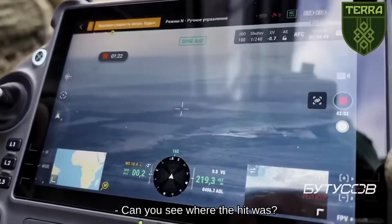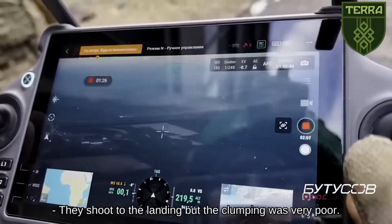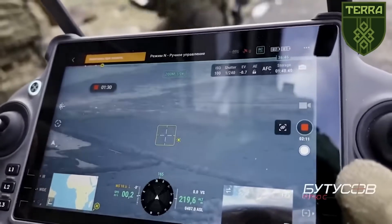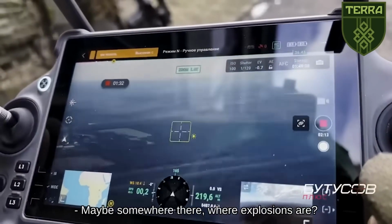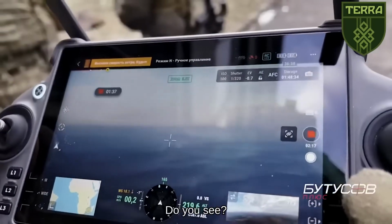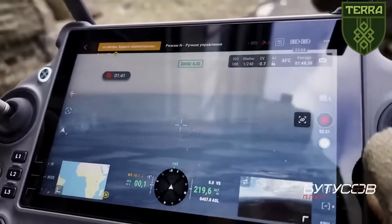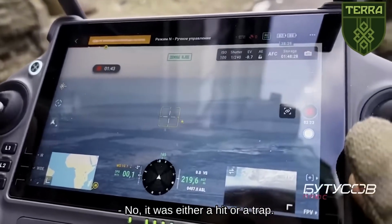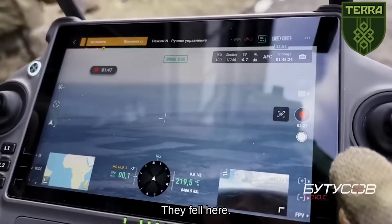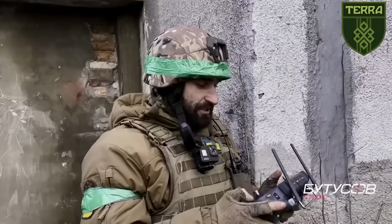Can you see where the hit was? They shoot to the landing, but the clumping was very poor. Maybe somewhere there where explosions are. Do you see? No, it is smoke from the traps. No, it was either a hit or a trap. They fell here. Sorry, I see an attack.